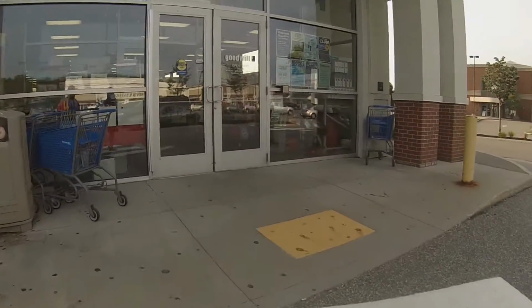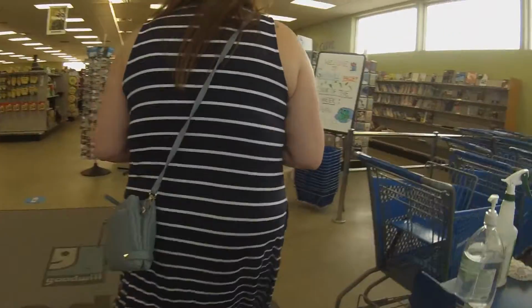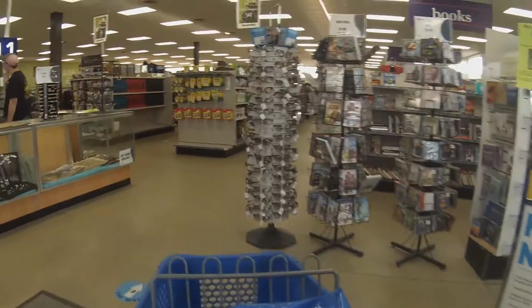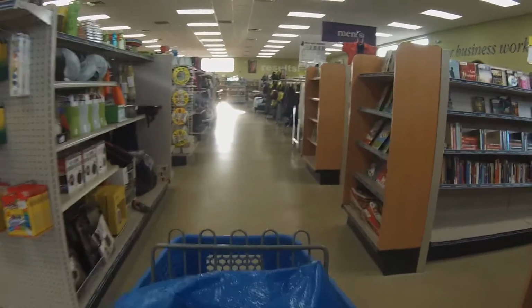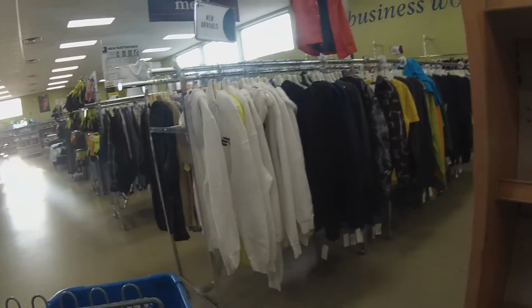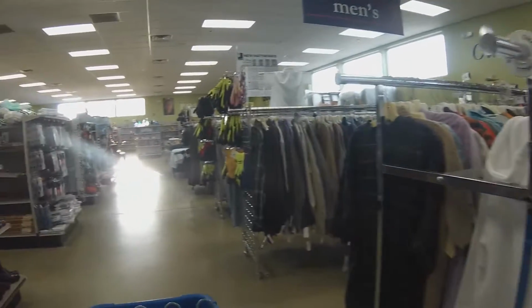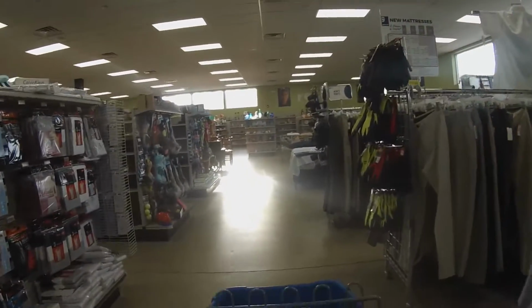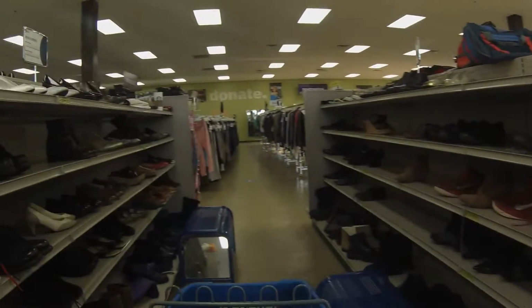Hey guys, we're in Augusta Goodwill. Let's see how this goes. Hopefully you can hear me and see everything. Yellow is 50% off. Look at shoes. It's always hit or miss here.